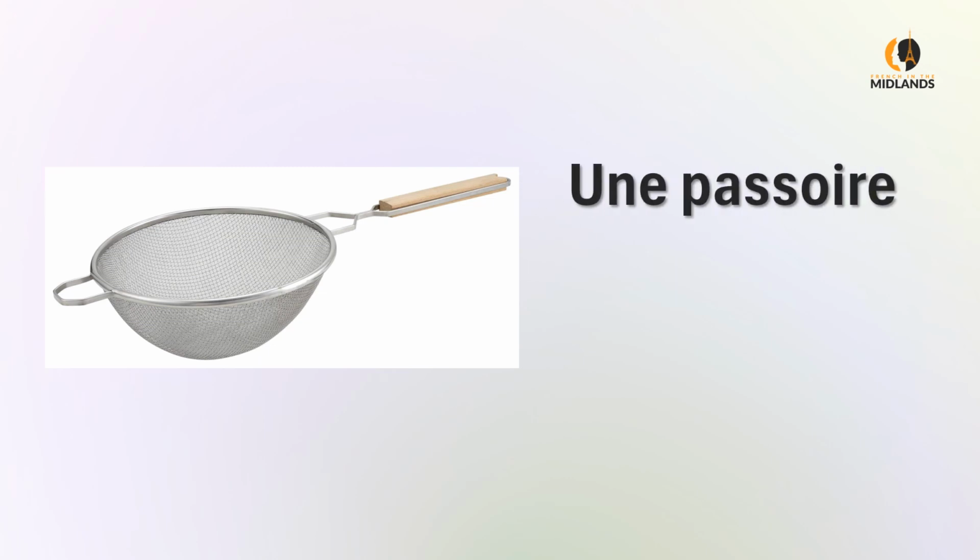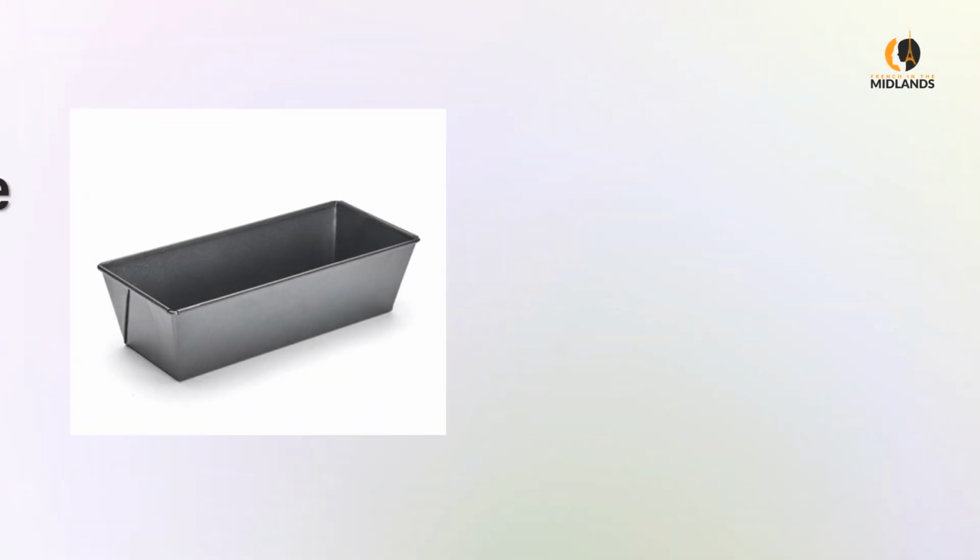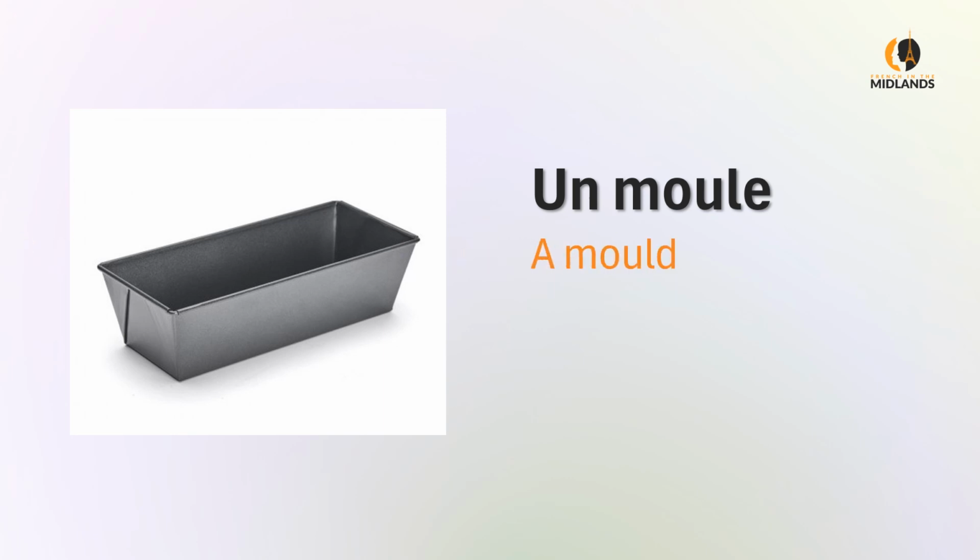Une passoire, a strainer. Un moule, a mould. And I know this is the UK spelling of the word mould because I think in the US you spell it M-O-L-D.